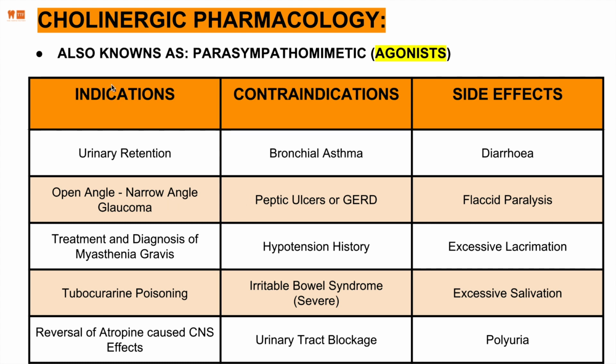So what are the indications of cholinergic pharmacology? Urinary retention, to increase urine output. Glaucoma, open angle or narrow angle. We don't need to get into the details. However, glaucoma is extremely important. We just talked about how it does that with the intraocular pressure reduction. Treatment and diagnosis of myasthenia gravis.